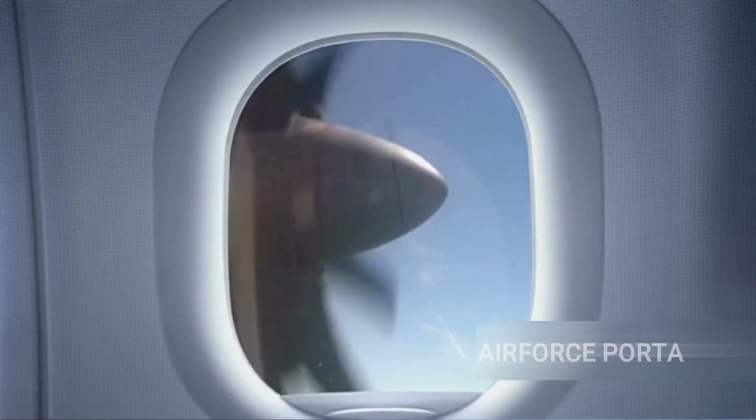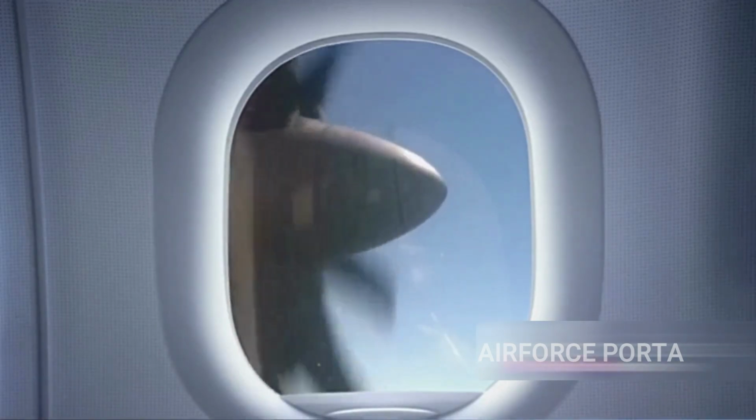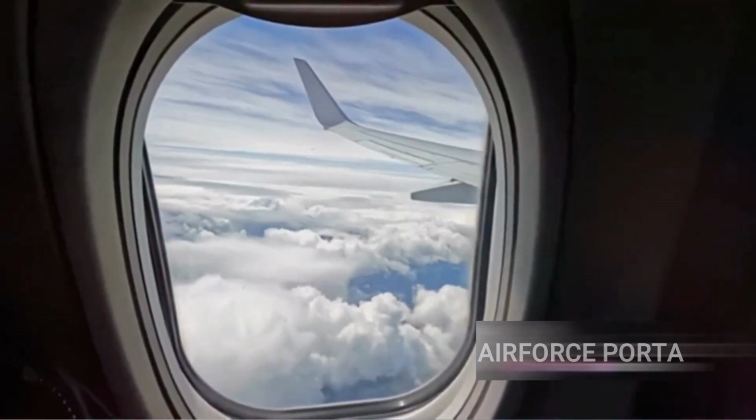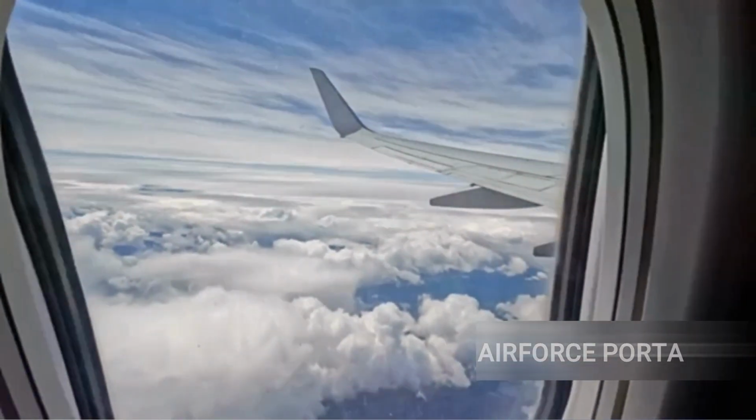This little hole's job is to balance out these pressure differences. It allows some of the cabin air to escape, maintaining a safe and comfortable pressure level inside the plane. It's like a safety valve, but for airplane windows.